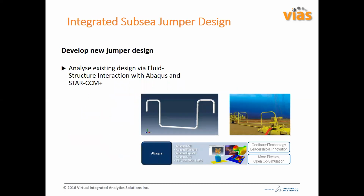Now here, let's look at the different components that we used for this simulation. So first we looked at analyzing the existing design. So we always start with an existing design, right? So there is something to start with. And then we use that via fluid structure interaction using Abaqus and Star-CCM+. So in this case, the Simulia component Abaqus is used, and also Star-CCM+ is used for the flow simulation.